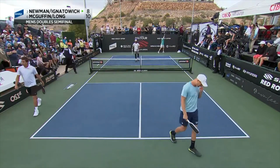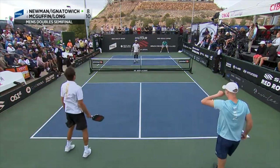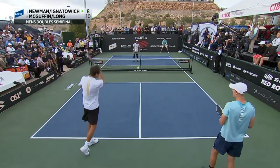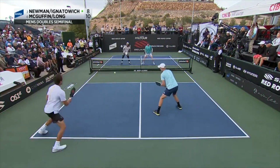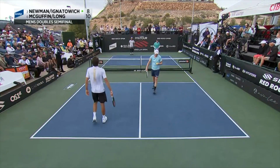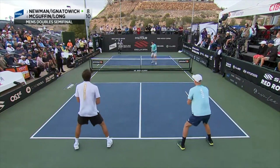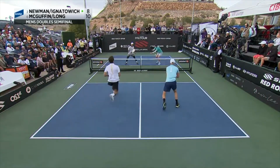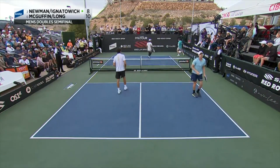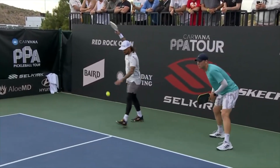8-10 though. Sorry, we will refocus back in for Newman and Ignatowich, McGuffin and Long. A little bit of a run here for Newman and Ignatowich. 8-10-1. Side up. Second serve. And there you saw Riley Newman try to speed it up off the ground, which is something he wants to continue to work on and add to his game. Brendon Long, easy reply there. Find the body of Riley Newman now. And I love that he has the conviction to go for that there, Cameron, at 10-8.